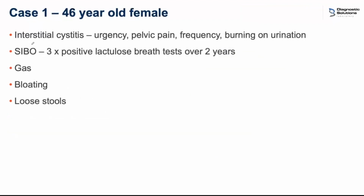So on to cases, and it looks like we'll probably have time for 1 case. This was a patient that came to me through a consult who had a multi-year history of interstitial cystitis, no cystoscopy. Symptoms were urgency, pelvic pain, frequency of urination, burning on urination, which is not really a classic IC symptom. This patient also had SIBO.